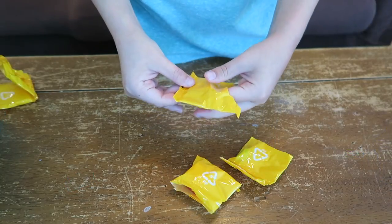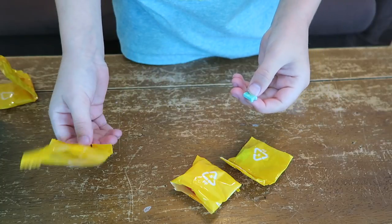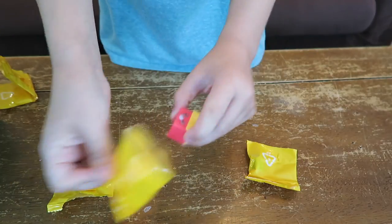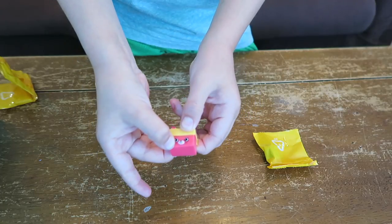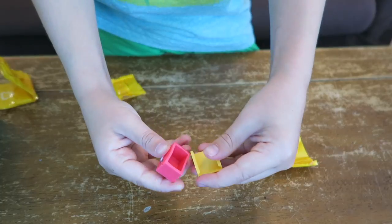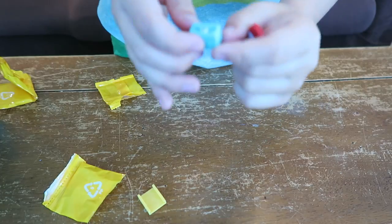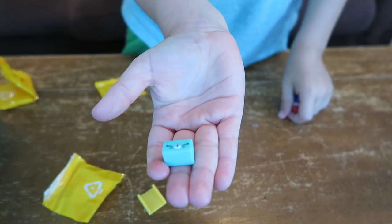All right guys, let's open up another one of these blind boxes. This is from the Mousy Hangout and it's called the Mini Domino. This one is from Mousy Hangout and it's called Domino Box. As you can see, it can open up and you can store dominoes in there. Okay, let's open up this one. This one is called Mousy Hangout Set of Dominoes.